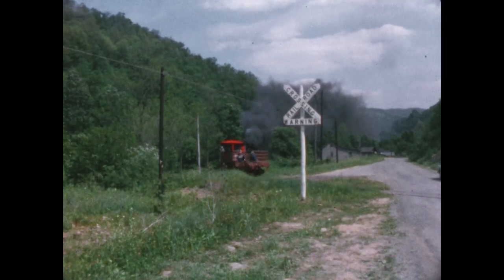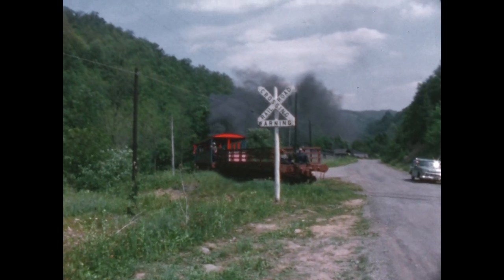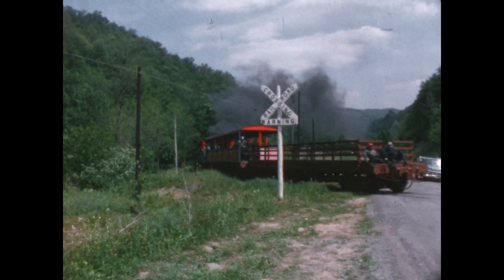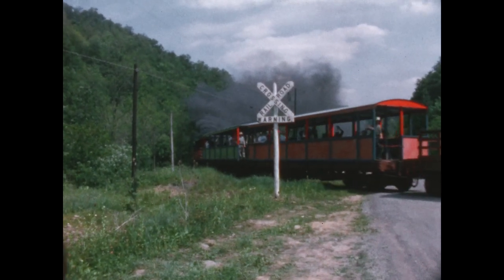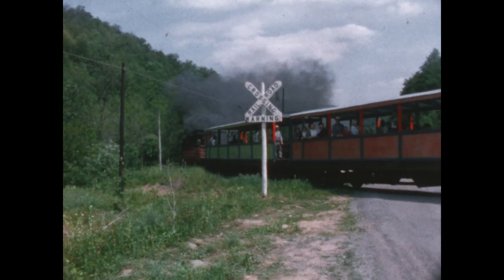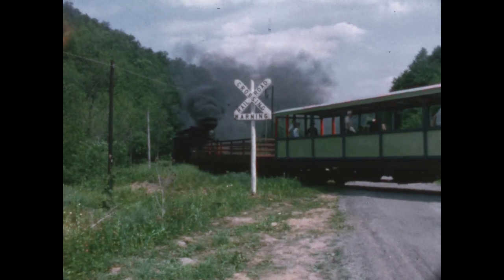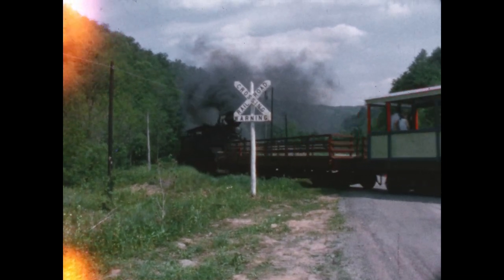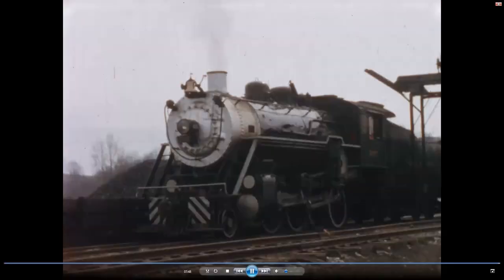Oh, that's definitely early Cass. Isn't that back on the road? Isn't that the first grade crossing out of Cass? That's the first grade crossing out of Cass. Okay. All right. And we're moving on to the next segment.